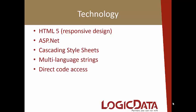This is a multi-language environment. We provide multi-language strings for the database elements, as well as the ability to have different catalogs for the same products in different languages. And if you have developers who want to do work within the iShop environment, they have direct access to the underlying code through the iShop Commerce Manager, the administrative interface of iShop. So they don't have to download the code through FTP from your host, play with it, and upload it again. They have direct access to it right within the system.